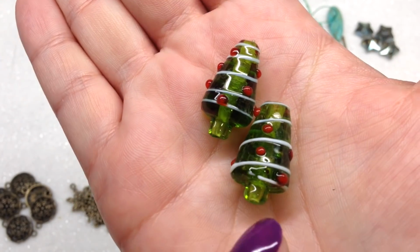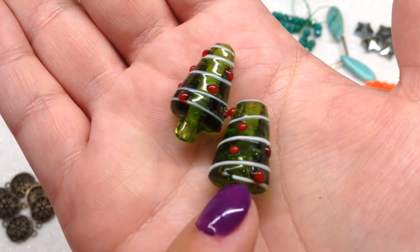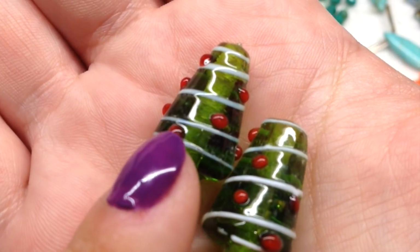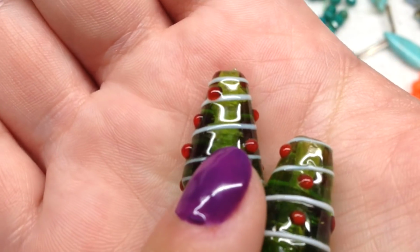It really is an art form to see people making these and all the different shapes that can be done with them. These have a little white swirl going around that green glass with the little dots of red glass going around in kind of a swirl pattern.